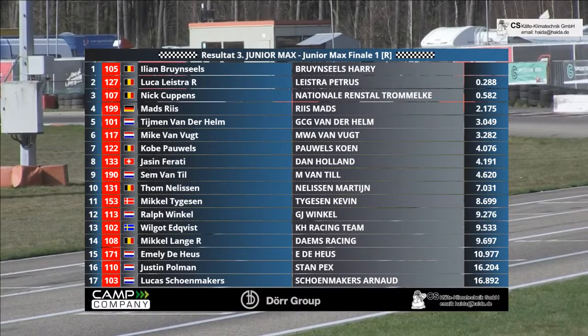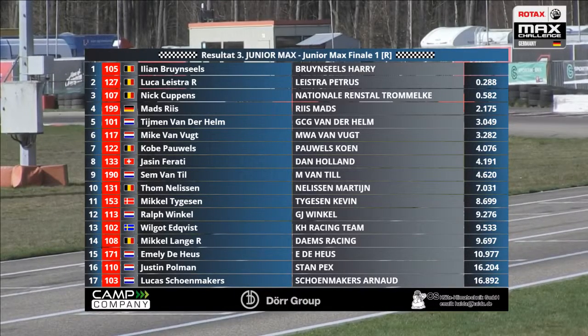There's the official classification of the order. Of course, scrutineering checks and post-race checks need to be done before that will be a printed result. But for now, that is the result of final 1.